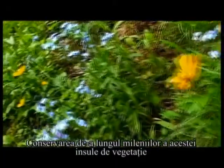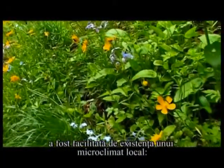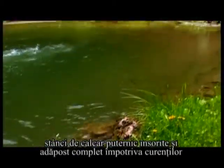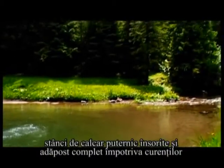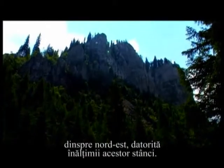The preservation over the centuries of this island of vegetation was made possible by the local microclimate, sunlit limestone rocks, and shelter from the northeast current due to the brave position of the rocks.